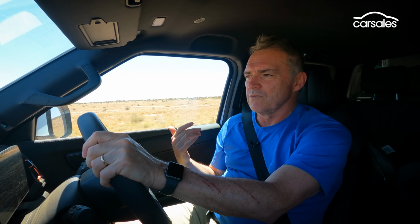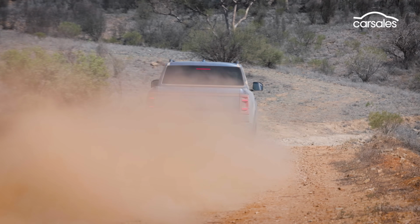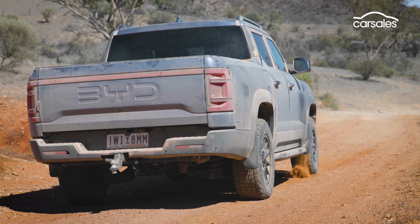Drivetrain wise though, wow, the positive impressions you get from driving this vehicle on the bitumen are just the same on gravel. It's responsive, it's smooth, it's quiet, there's no shortage of power. It's really impressive from that perspective.